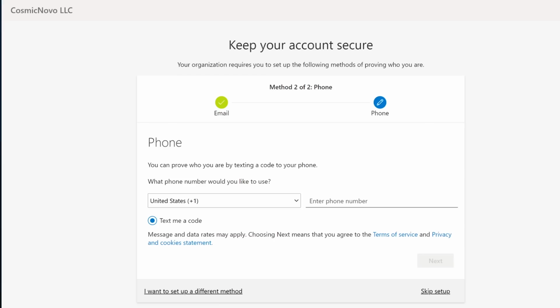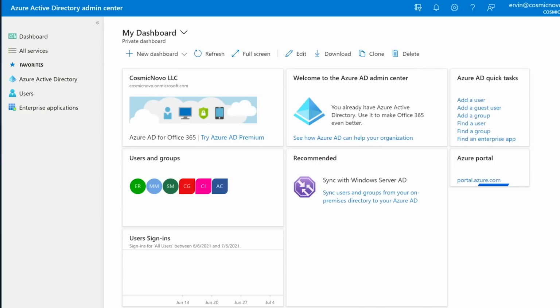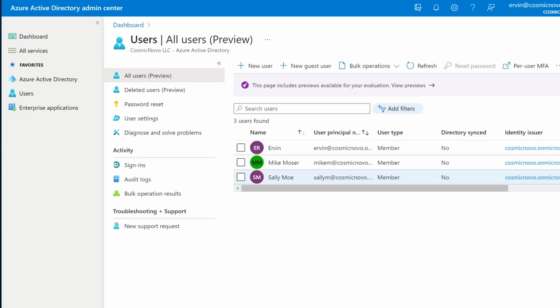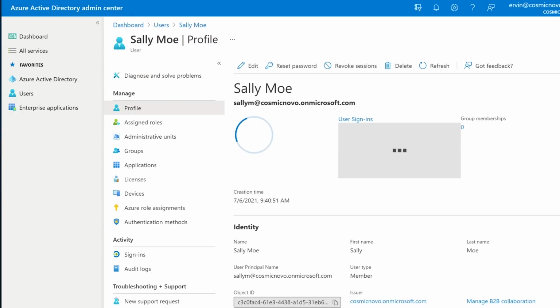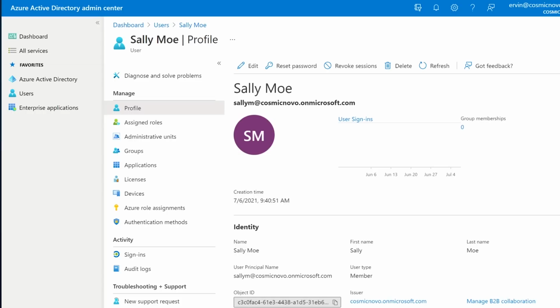Once we go in here, we're going to see that user that's in there. All right, so we're going to click users here, and we can see all users here, including Sally Mo. So this is the Active Directory part of it. And in here, we can also make the changes plus much more. It gives you more technical details, including statistics and everything else. But this is Sally that we just created inside of Active Directory. All right, we can see all audits, all sign-ins, all devices.